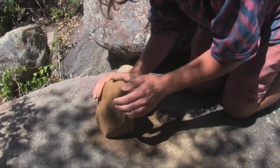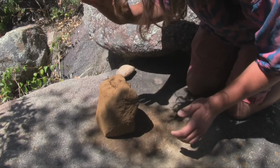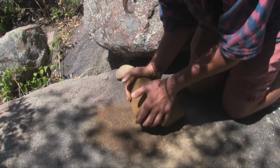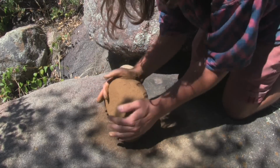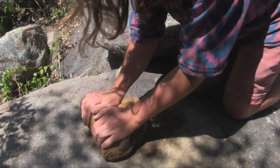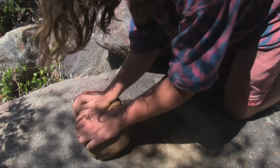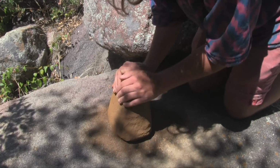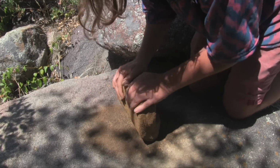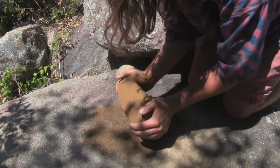You know you're working with good clay when it smells like rain. It's called petrichor. It's the scent of rain on dry earth. That's what good clay smells like. You can smell it from here. It's a really good smell. Anyone who lives in the southwest or desert regions knows that smell very well after the monsoon rains.